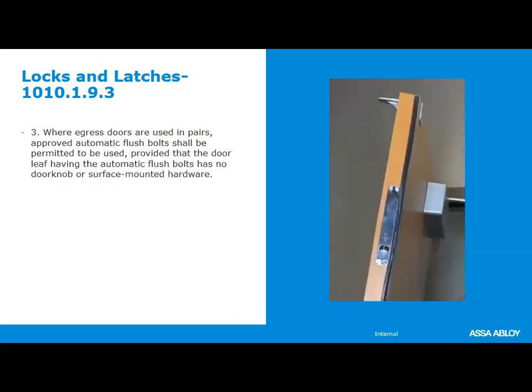When we have a pair of doors and they're needed for egress, but both leaves are not necessarily needed, the active leaf is what's required for egress. The inactive leaf can have approved automatic flush bolts, provided that the door leaf that has the automatic flush bolts does not have any surface mounted hardware. Automatic flush bolts will unlatch as soon as the active leaf is unlatched, and you can push the door open, but you can't open the inactive leaf first by itself because the automatic flush bolt relies on that active leaf to keep the latch engaged. And that's why you can't have any surface mounted hardware. You don't want to trick somebody into thinking they can use the inactive leaf.